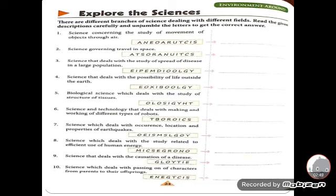Now next is explore the sciences. There are different branches of science dealing with different fields. So you have to read the description and then unjumble these words. First is the science concerning the study of movement of objects through air. So it is aeronautics. Second, science governing travel into space. So it is astronautics.